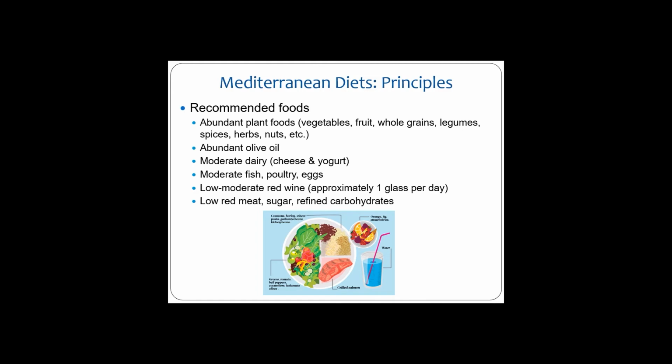Recommended foods. You see some on this suggested plate here. We'll get into it. Doesn't need to look just like that by any means. Abundant plant foods: vegetables, fruit, whole grains, legumes, spices, herbs, nuts, and so on. Abundant olive oil. Moderate amounts of dairy, and it's often fermented dairy like cheese and yogurt. And we'll look at that has a more positive effect, less problems for a lot of people than would milk or ice cream or some of the non-fermented dairy. So I'll talk about that later.